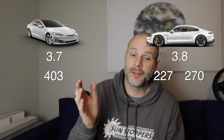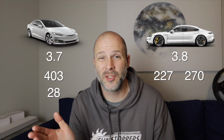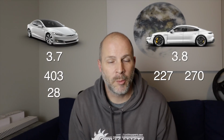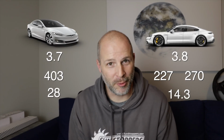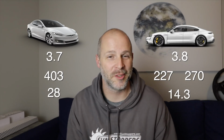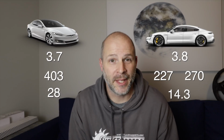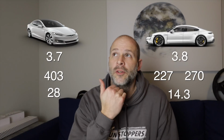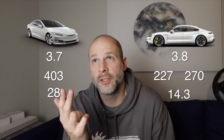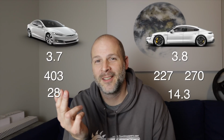And then here's the other major thing, storage capacity. The Model S storage capacity is 28 cubic feet. It's pretty good. It's a lot. With that trunk that opens up, there's a lot of storage in this car. In the Porsche, there's 14.3. I was able to fit in the back seat, but storage-wise, there's only 14.3. That's small. The Model 3 is 15. So really, the Model 3 is faster, cheaper, more storage. You see what I'm getting?